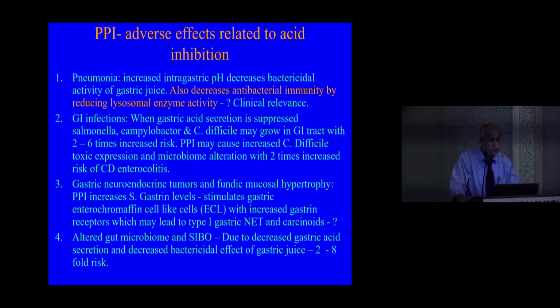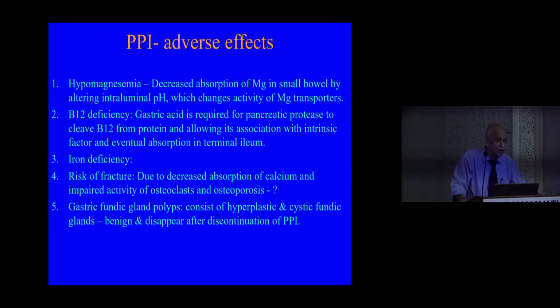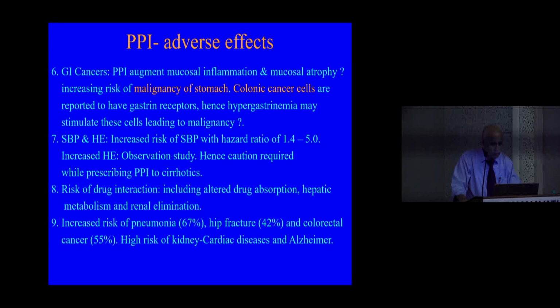That is because the acid in the stomach is neutralized by this, is not allowed to be produced by the drug. Gastric acid is important for digestion of protein, iron, calcium, magnesium and killing ingested bacteria, as we saw. That's why it can result in hypomagnesemia, B12 deficiency, and iron deficiency. There is an increased risk of fracture, probably due to decreased absorption of calcium and impaired activity of the osteoclasts, and maybe osteoporosis. Fundic gland polyps we need not bother.